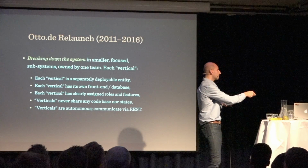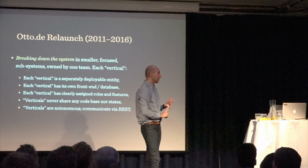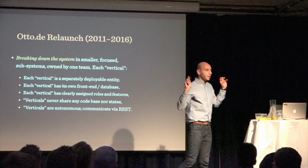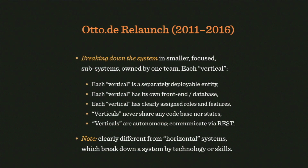Each vertical has clearly assigned roles and features. They never share any code base nor states. They are autonomous and communicate via REST APIs, working as microservices, right? And this is very different from what we commonly have in most organizations. We have designers, developers, and people who plan somewhere in the other place.